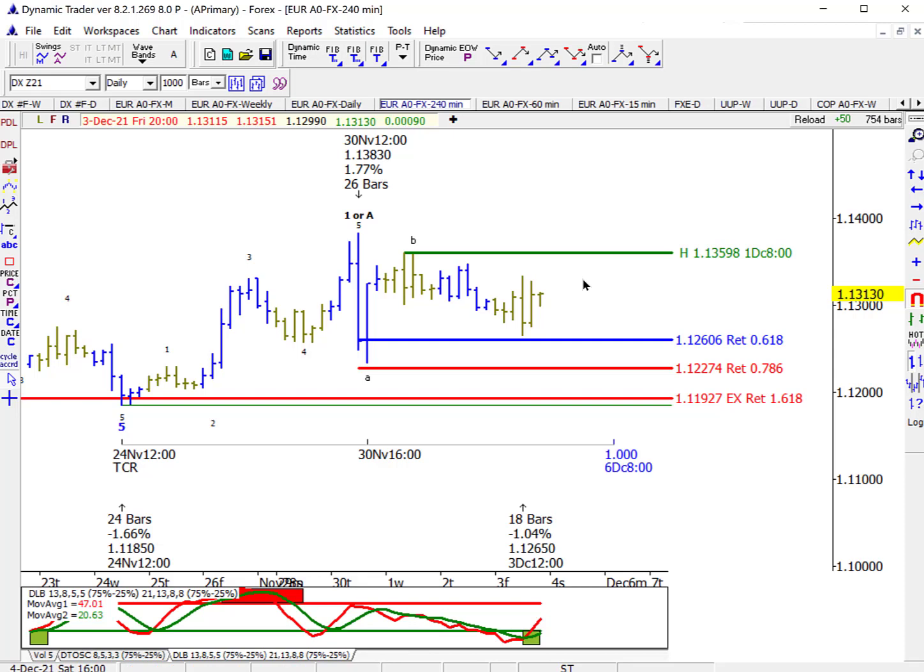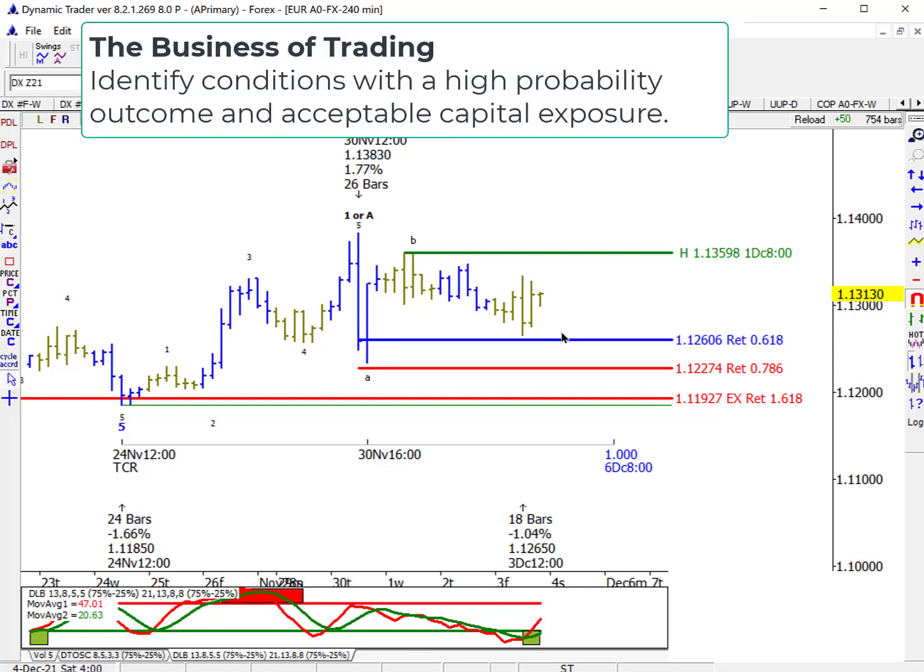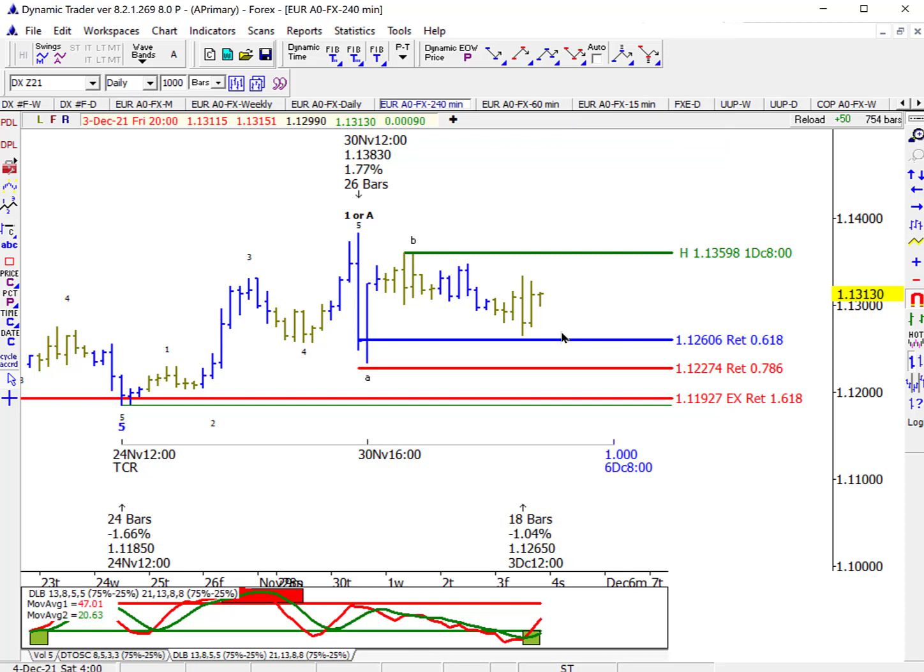And we have then a specific entry strategy, specific stop, so that if for some reason we get in the market above this high, we get stopped out, it would be a fairly minimal capital exposure, fairly minimal loss. And that's what trading is all about, identifying opportunities with high probability outcome and acceptable capital exposure. So that's what we're looking at this week. Maybe one of the best trades of the upcoming week would be long on the euro. And of course, that would mean it would be just the opposite conditions for the dollar, probably short on the dollar.